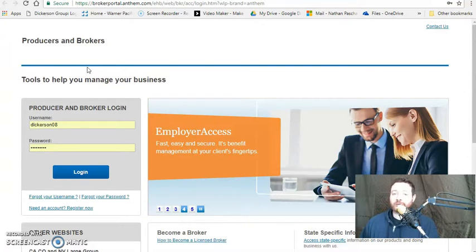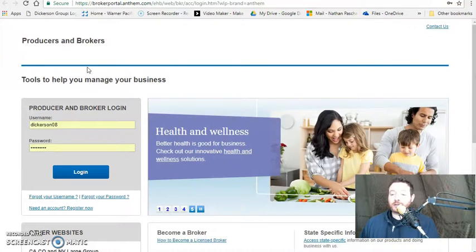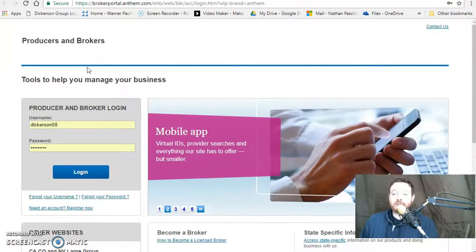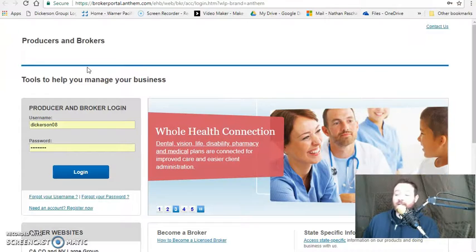That way, if you've written clients before, you can log in and view all of your individual policies. You can view all of the group policies. You can view their billing to see if they have paid or not. A lot of carriers, once you do log in and once you're a registered broker, you can even process a request on the group's behalf, like terminations, enrollments, things like that. Print temporary ID cards in some cases.